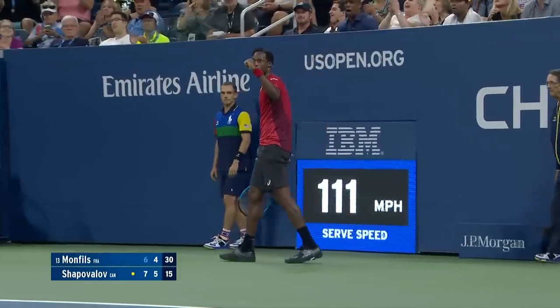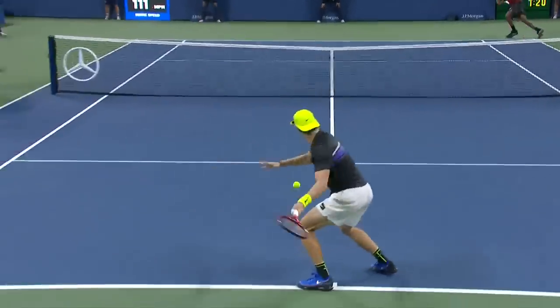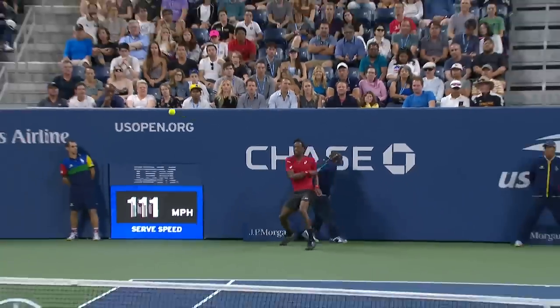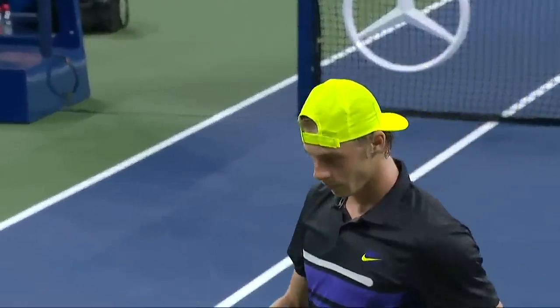Oh, no way. Where did that come from? Patience should have been enough. He puts it nicely deep in the corner. Monfils not relying on his defense there. He goes defense to offense in a hurry.